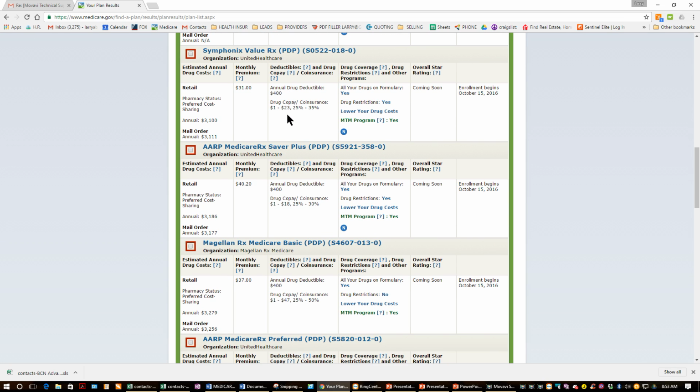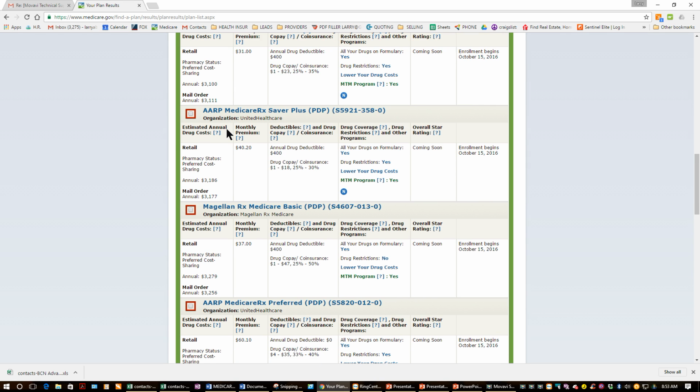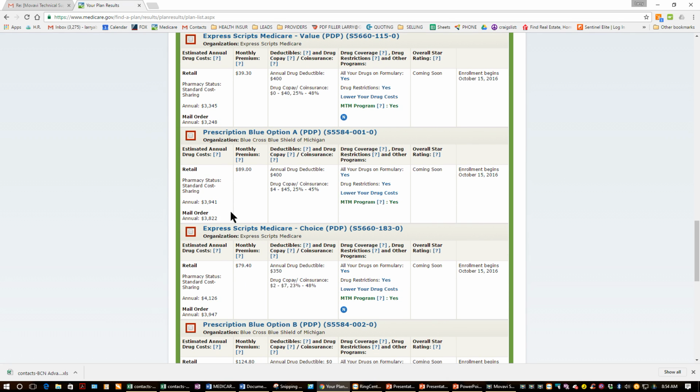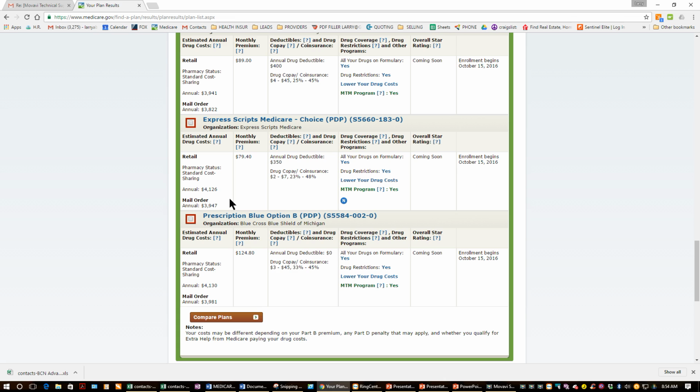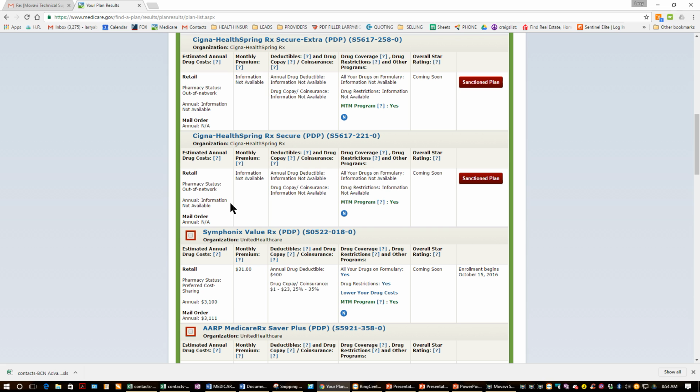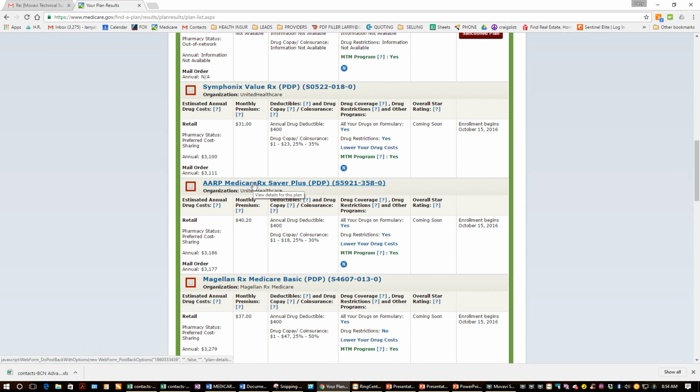But I always want to scroll down and see if maybe these are sorted by retail costs, and maybe I can save money with mail order. So I'll scroll down and look at these, knowing that our best cost scenario is going to be about $3,100 for Tom. And looking at the mail order options, as you're seeing, those options aren't going to save you money. In some cases, they're going to cost you money, and if you're on some insulin, you're probably not going to want mail order anyway. So let's just go with the AARP for this point. Doesn't matter which one.